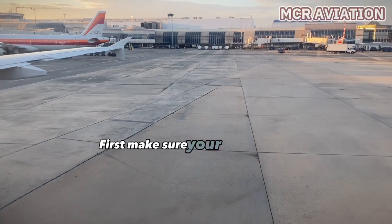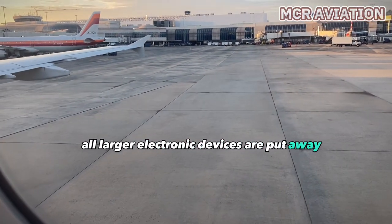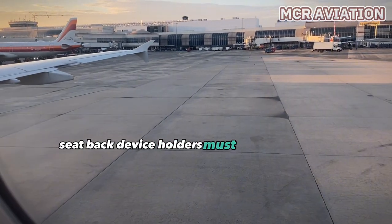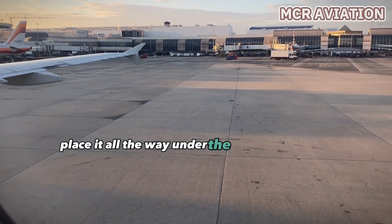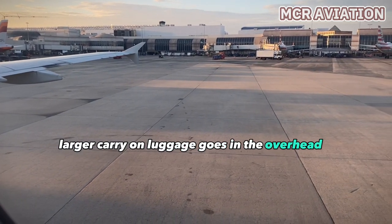First, make sure your seat is upright. All larger electronic devices are put away and your tray table is stowed. Seat back device holders must be stowed for taxi, takeoff, and landing. If you have a carry-on, place it all the way under the seat in front of you. Larger carry-on luggage goes in the overhead bin.